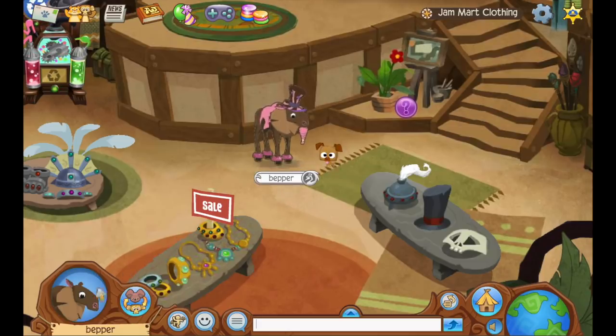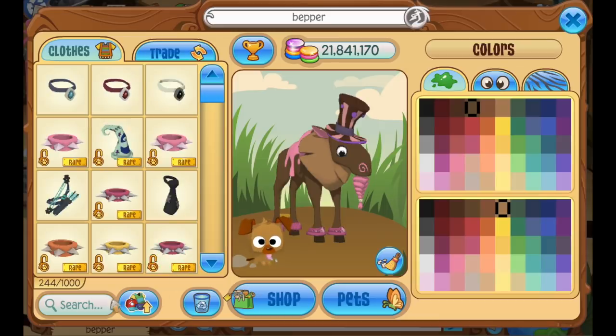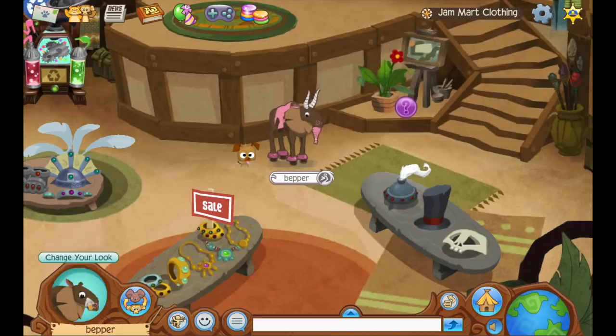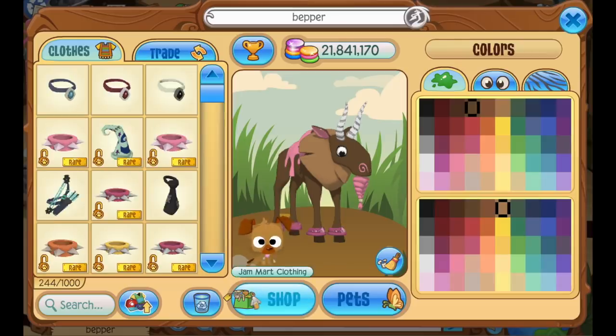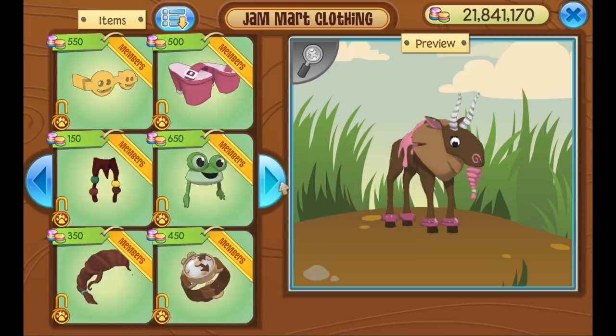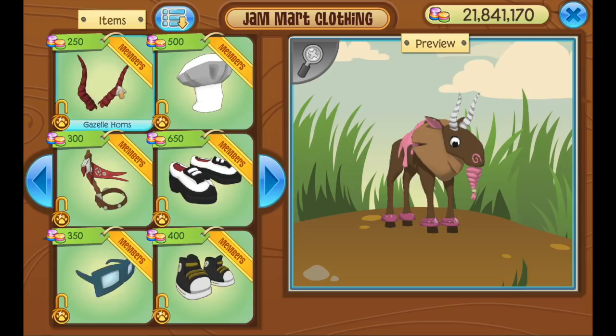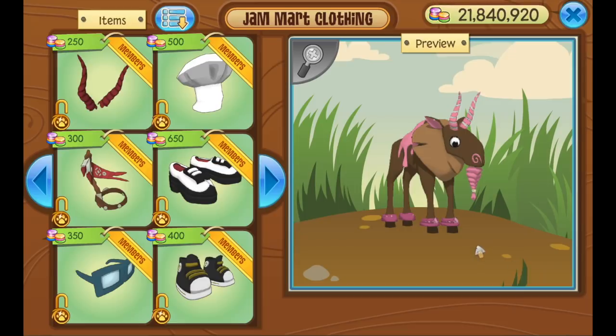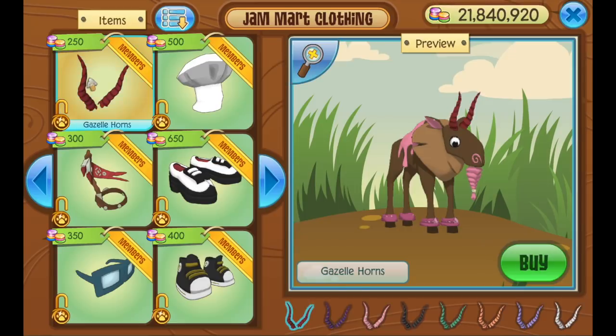Another new animal to Animal Jam is the moose, so let's go ahead and see how the Gazelle Horns look on them. Oh, would you look at that? Yet again, they look perfect. Every single animal looks better with Gazelle Horns, especially if the Gazelle Horns actually match them. So let's go ahead and make those pink. Oh my goodness, that is adorable. And yes, they are 250 gems.